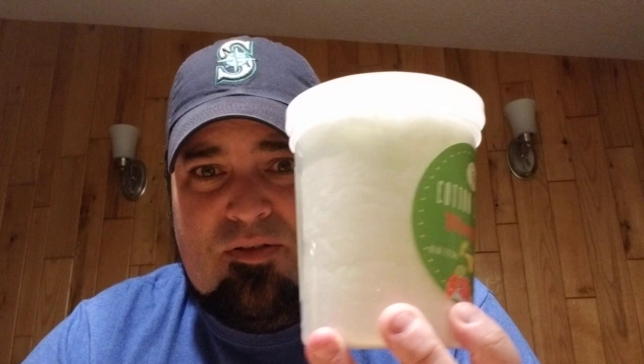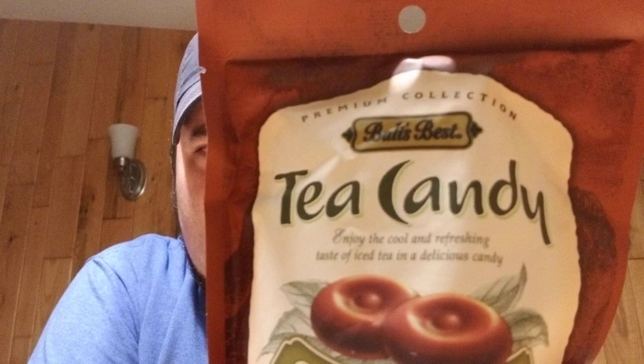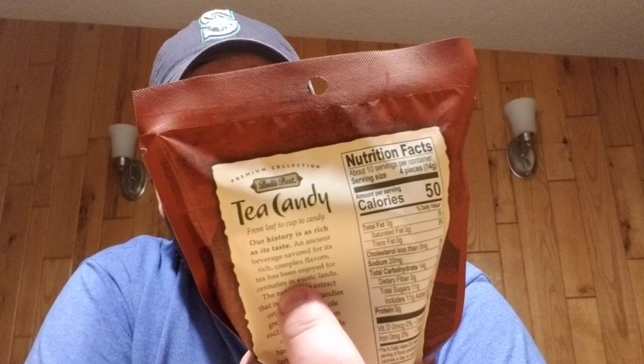This here is something that I thought was kind of cool, and I'm definitely going to try because I'm a big iced tea guy. These are tea candies, from leaf to cup to candy. Enjoy the cool and refreshing taste of iced tea and a delicious candy. These are just classic iced teas, so I assume they're normal iced tea flavor. About 40 pieces in that bag, $2.99. That's actually a pretty good deal for that place too. So, the cotton candy, each of these, I think were $3, I want to say, or $3.99. There's no price tag on this.